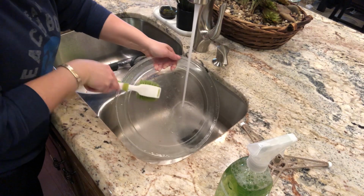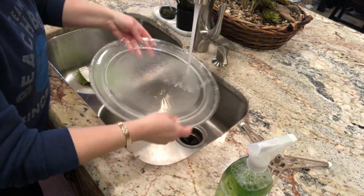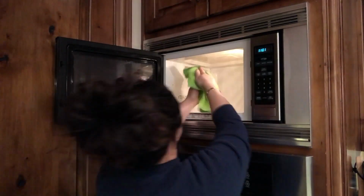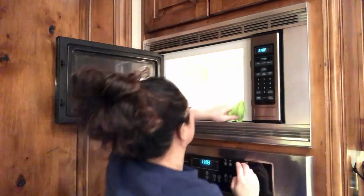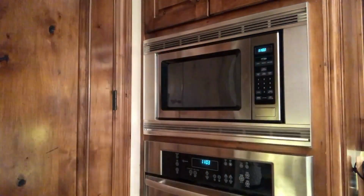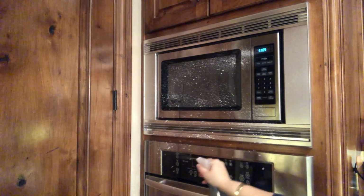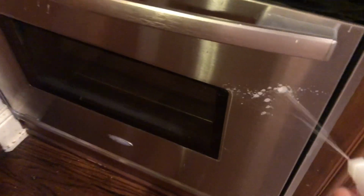Next up is the microwave. I pull out the Lazy Susan, give that a quick scrub, and then I go in with the all-purpose spray and then wipe everything down, get everything put back. And then on the outside, I'm gonna use the Method stainless steel. And again, you just let it sit for just a couple of minutes. It doesn't even need a long time to work. And I spray it on everything, even not the stainless steel, and it works beautifully.